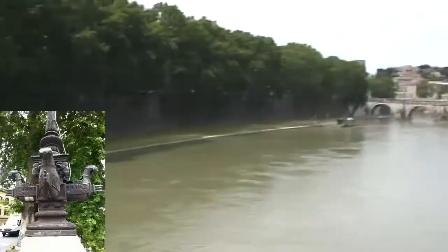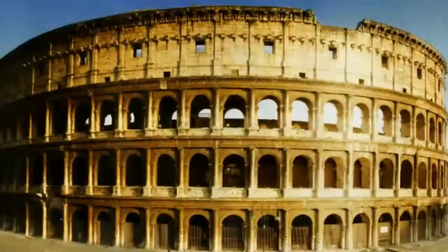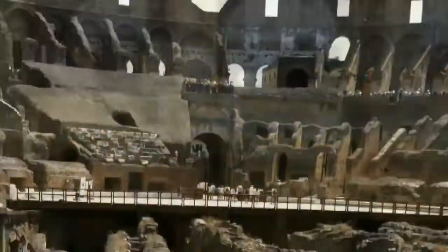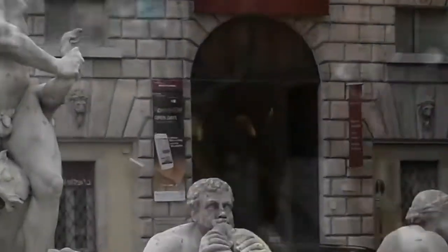Lungo Tevere, the ancient bridges that cross the Tiber River, the Vatican museums, the Roman Forum, the Fountain of Trevi, the Colosseum. The beautiful Piazza Navona.